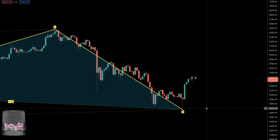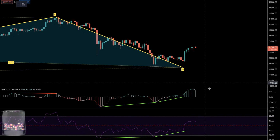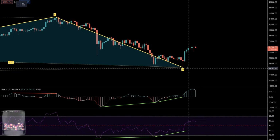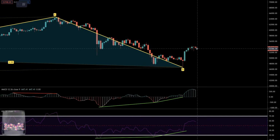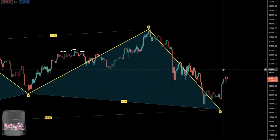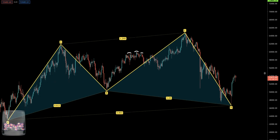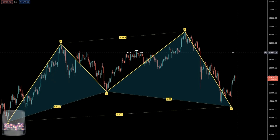So if you do get this little pullback, what would we be looking for? We'd be looking for either continued bullish convergence or hidden bullish divergence, right? So that'd be the kind of thing we'd be looking to see on the oscillators if you get it. Again, guys, no guarantees that it's going to happen because the divergence is still playing out to the upside. So either way here, we seem to be in really good shape.